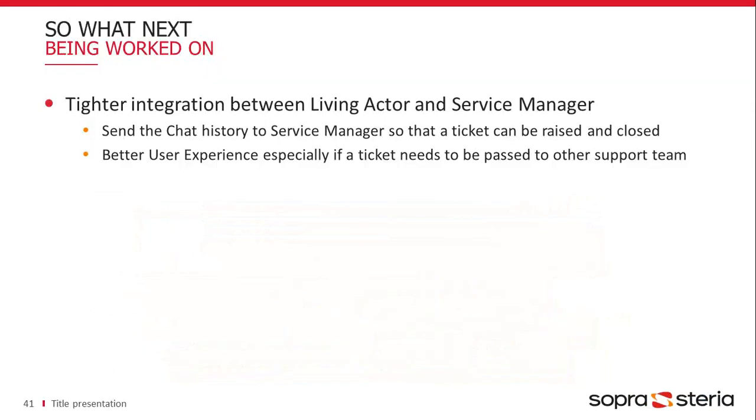So what are we looking at for the future? Well, the first one is around a tighter integration between the Living Act platform and Service Manager. When the chat operator finishes a ticket and closes the ticket or closes the interaction, we want all of that to be sent to Service Manager as a ticket, so it can be immediately closed. We can record it against the customer, we can record against the user, but we can also then use that for quality purposes.